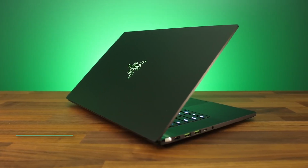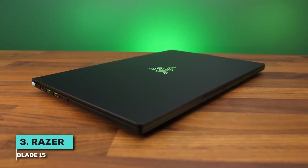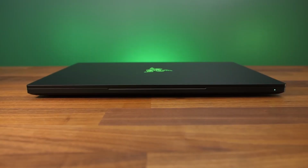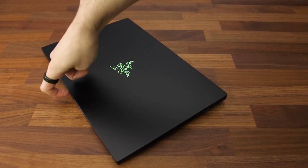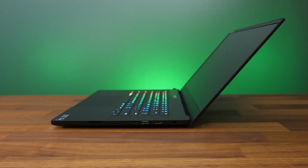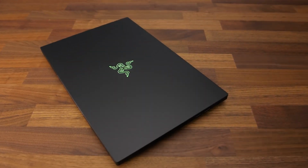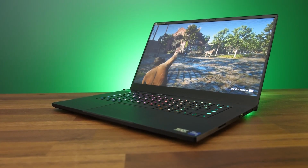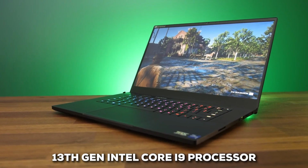Let's now talk about the Razer Blade 15. This is a classic for sure, and honestly, it's still one of the best 15-inch gaming laptops out there. As you can see, it nails that sleek premium vibe with this gorgeous CNC milled aluminum chassis that just feels incredible. And this version comes loaded with some serious power. You've got your choice of NVIDIA's RTX 40 series GPUs and up to a 13th gen Intel Core i9 processor.